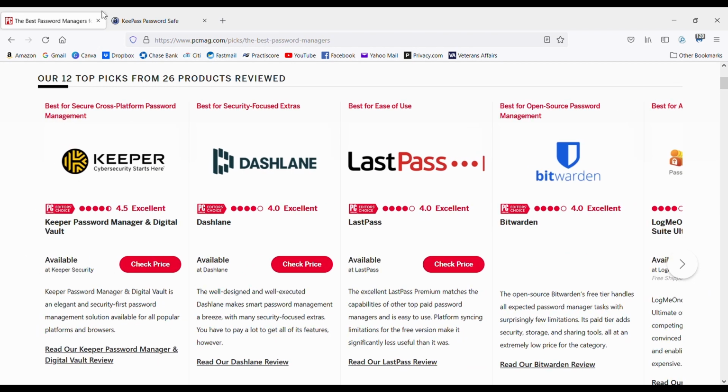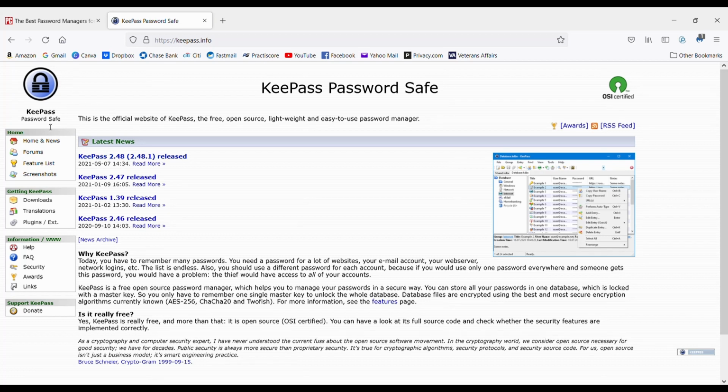I actually use KeePass, right? This is the one I use. I download the latest version. There's an app for it as well. Pros and cons to KeePass.